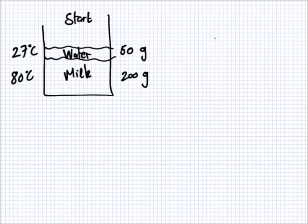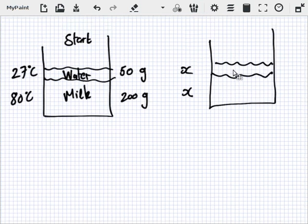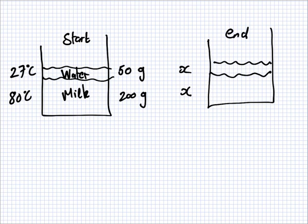Now at the end, you still have 200 grams of milk. True? And you still have 50 grams of coffee. True? But the temperatures will no longer be 27 and 80 because you've mixed them together. They'll be X and X. Now why am I saying they're the same at the end? Yeah, they're mixed into one thing now, so they should be the same temperature.